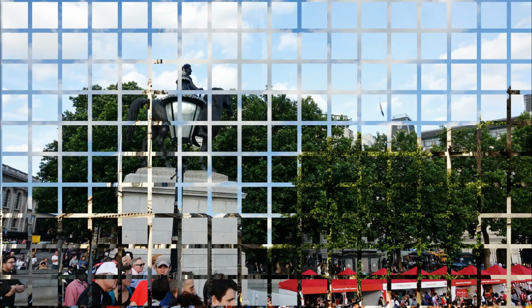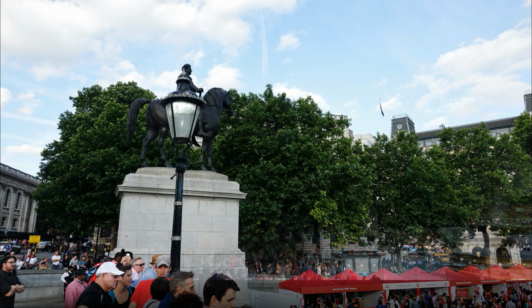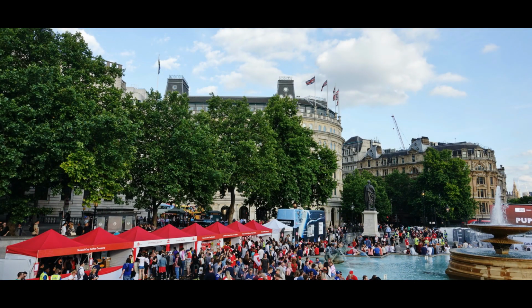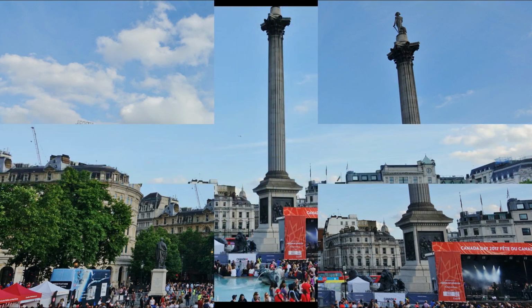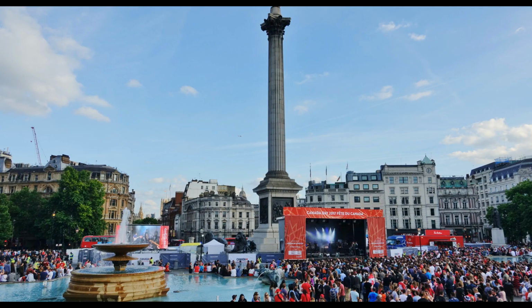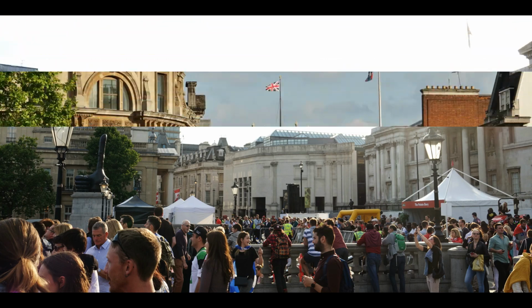By now, you should have reached the top of the square. You have great views back over the square and down Whitehall. Stand here and take it all in. Trafalgar Square is indeed the center of modern London. It connects Westminster, the district known as the City, and the West End. Stand at the top of the square, pan clockwise, and survey the London of today.